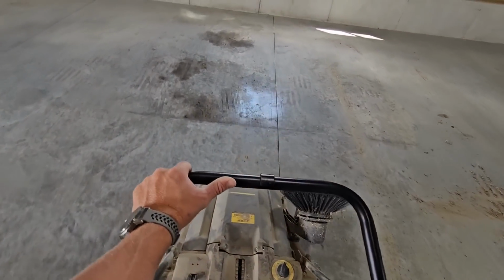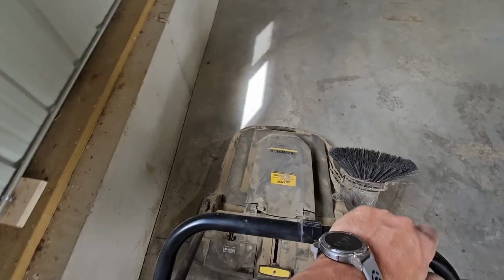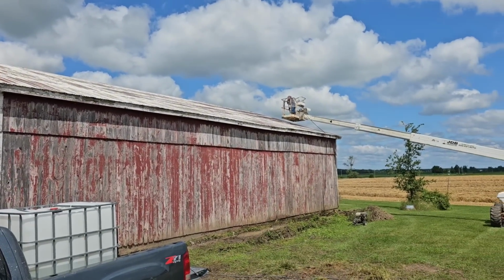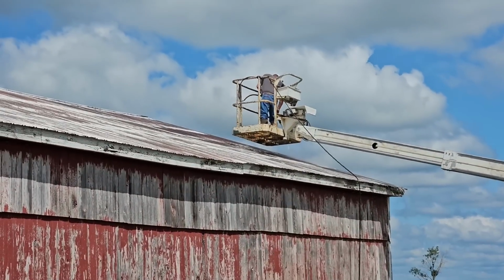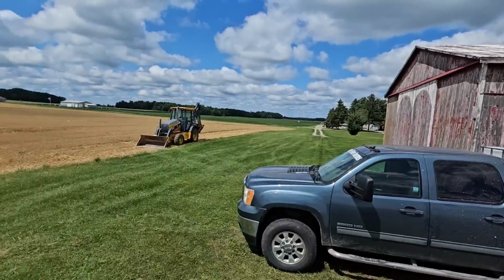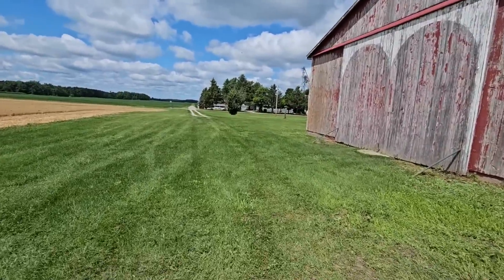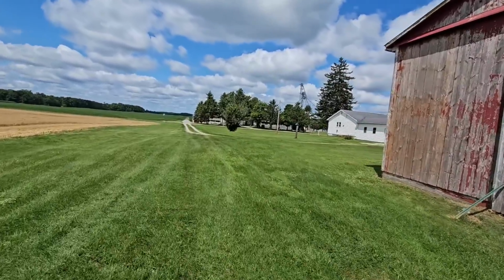Although I'm starting to think that as many floors as I have that need cleaning, I could use a better one of these, or, you know, a ride-on one. Wouldn't that be nice? Oof. The back side of the roof is rusty. More rusty anyway. He's about done up there. Got to do the wall in the back here yet, but we'll get there. I was bringing the backhoe back. Took my sweeper back to the seed warehouse. Okay, it is lunchtime, so I'm going to go do that. And then we'll come back and play equipment Tetris.